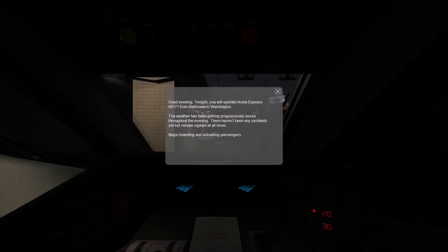Good evening. Tonight you will operate Acela Express number 2171 from Baltimore to Washington. The weather has been getting progressively worse throughout the evening. There haven't been any incidents yet, but remain vigilant at all times. We're getting an incident, aren't we? Begin boarding and unloading passengers.